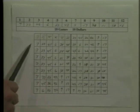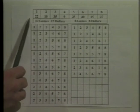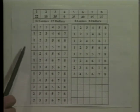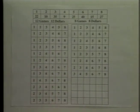This is what your completed chart should look like. Now you're ready to play 18 games for $18. With this chart, we're wheeling 8 numbers. We wind up with 2 separate games. We have 12 games for $12. We have 8 games for $8.